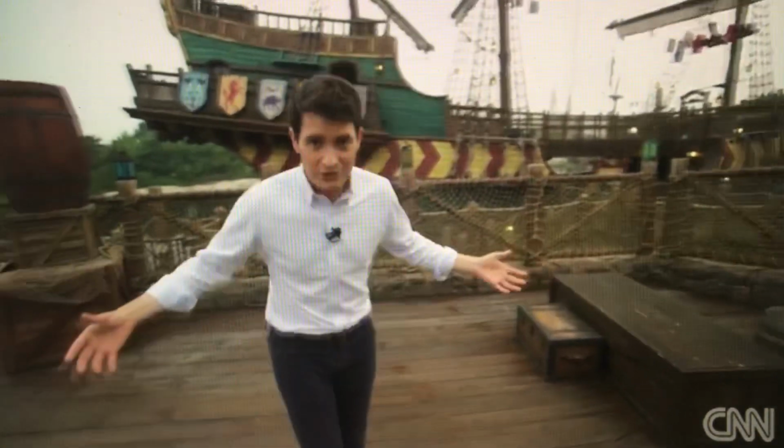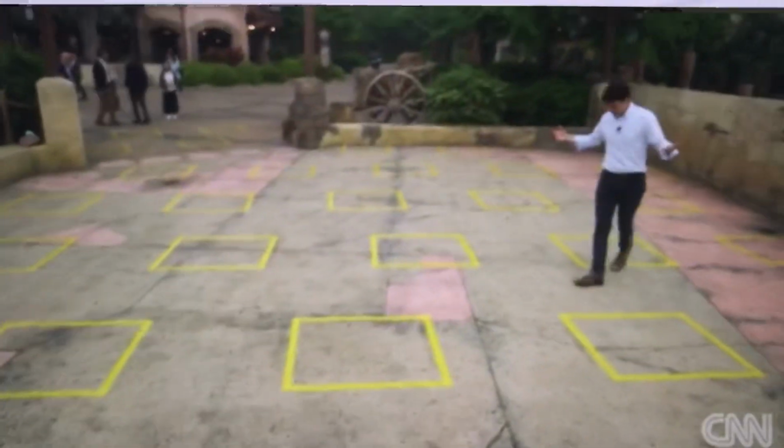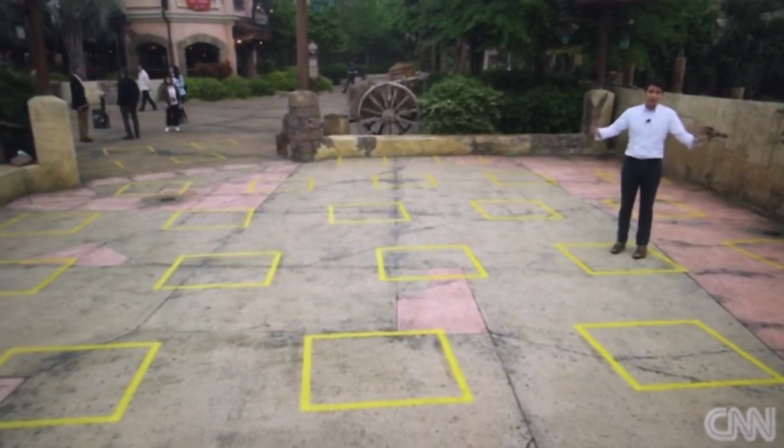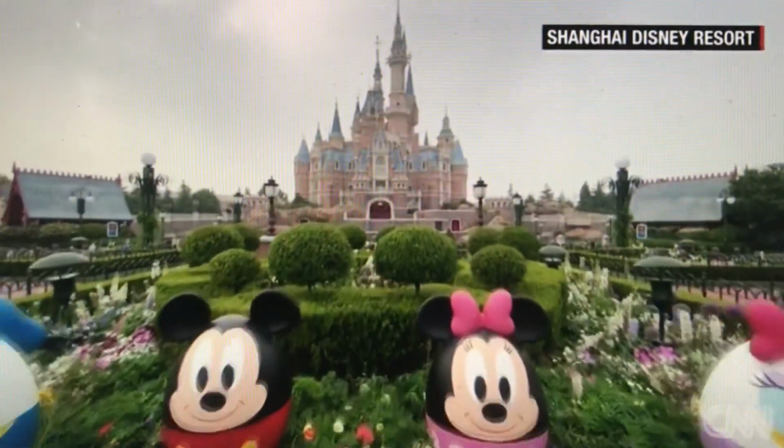This is one of the stages. Look here in the crowd. Pick a box. That's where you and your family unit will stand, keeping that distance. We'll be able to strike that right balance between the safety and health and confidence side and then the magic that we're able to deliver every day.